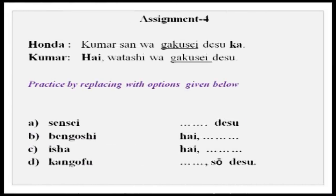Over here I have this small conversation which we did. I want you to use these words A, B, C, D, the options here, use it in place of this word underlined, which is gakusei. Use these and then answer these questions. These are short questions. You could answer them any which way you want. It could be short answers, it could be full answers, whichever you want, and you just see how much you remember actually.